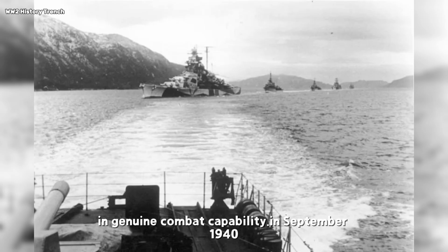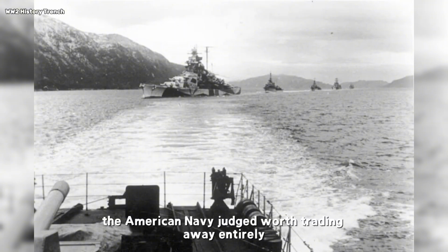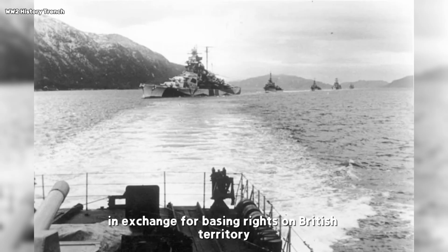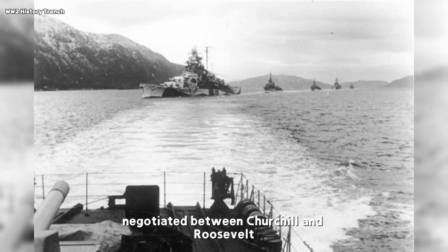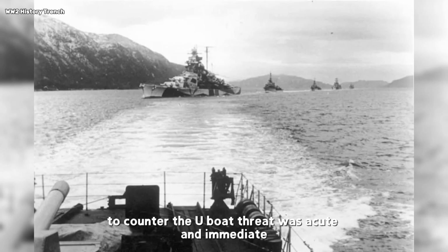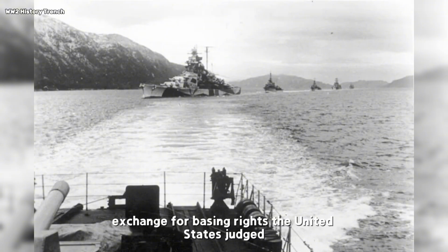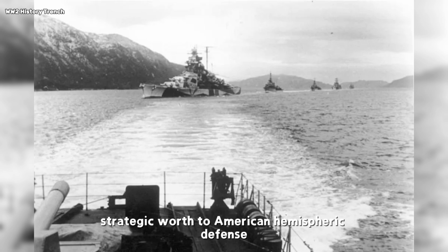In September 1940, as part of the Destroyers for Bases Agreement, 50 of these aging four-stack destroyers, ships the American Navy judged worth trading away entirely rather than continuing to maintain in active service, were transferred to Britain in exchange for basing rights on British territory in the Western Hemisphere, a deal that reflected exactly how little continued military value the United States placed on this specific class of vessel. The agreement itself, negotiated between Churchill and Roosevelt at a moment when Britain's need for additional escort vessels to counter the U-boat threat was acute and immediate, gave Britain 50 hulls of genuinely limited modern combat value in exchange for basing rights the United States judged, correctly, to be of considerably greater long-term strategic worth to American hemispheric defense.